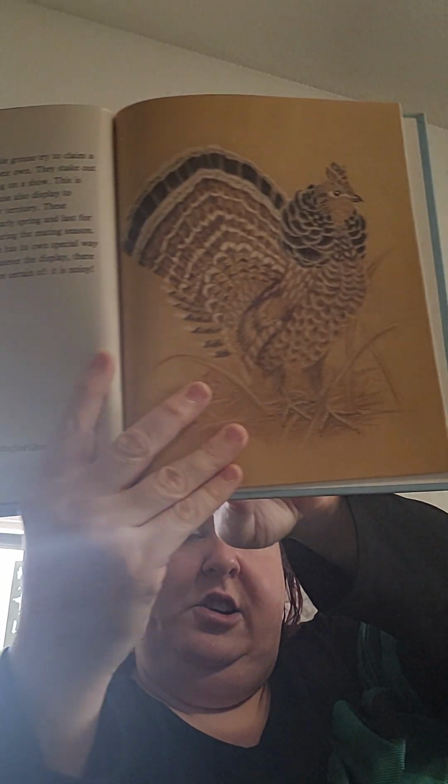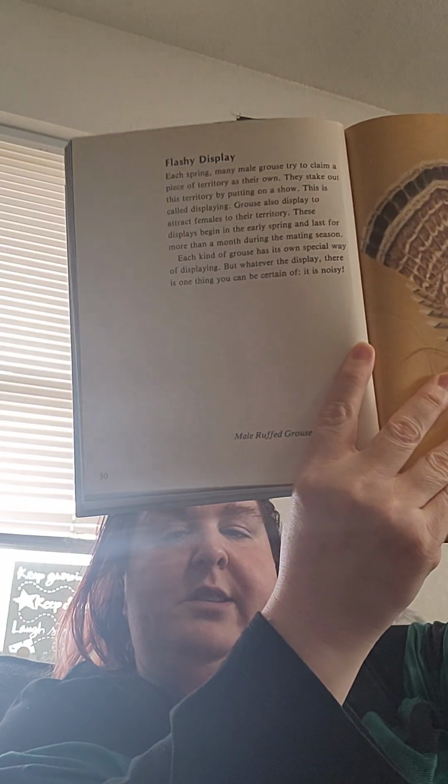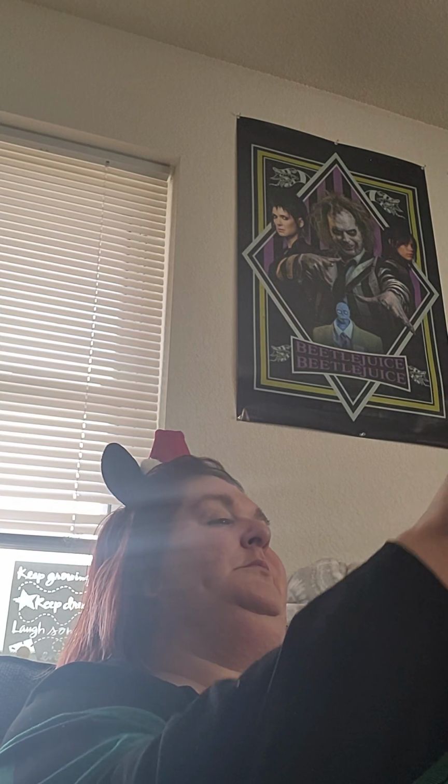Male ruffed grouse displaying. When they display, they kind of look like a turkey. What do you guys think? I wonder if they have ever gotten mistaken for a turkey.